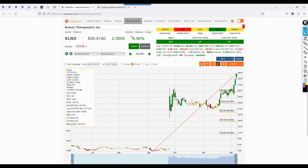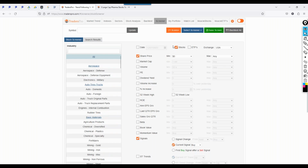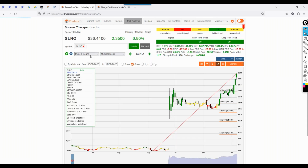I'm buying whatever the new buy is for that day in this portfolio. It creates a lot of stocks, but so be it, right? It's what I do. So we might as well be able to look at some of these and test them and see, knowing that we're going to get some big moves on some of those. Actually, let me go back to muscle stocks because I wanted to keep scrolling.